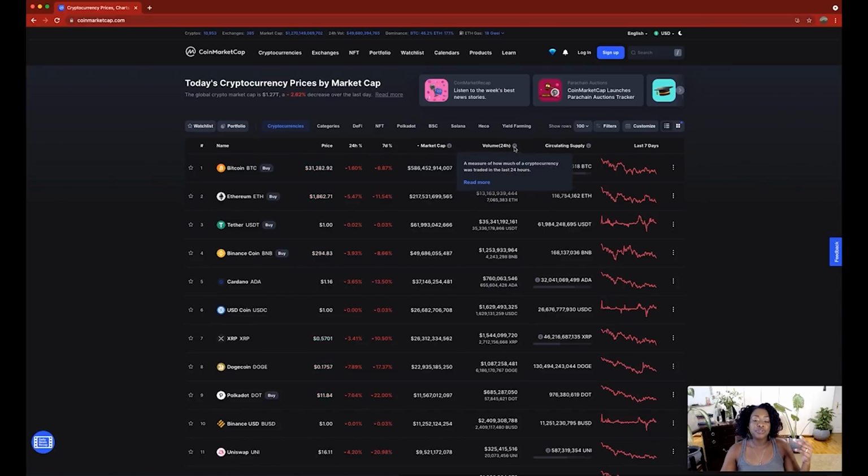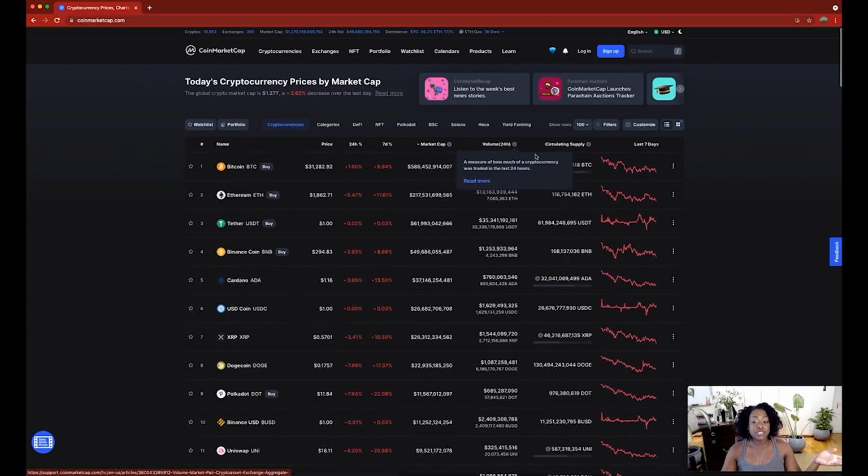Again, if you don't understand what that column is or you forget, it's going to tell you right there when you hover over the I, and it gives you an option to read more. So if you want to even learn more about volume and how Coinmarketcap.com tracks that volume, you click on that I button. Next column, circulating supply.